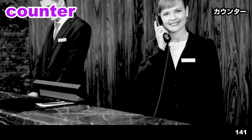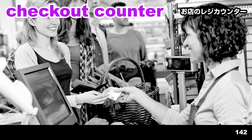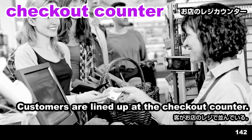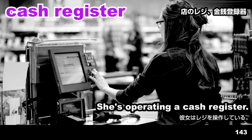Counter. They're standing at the counter. Checkout counter. Customers are lined up at the checkout counter. Cash register. She's operating a cash register.